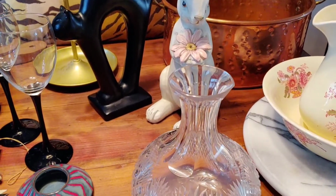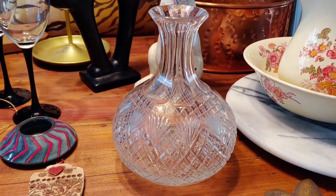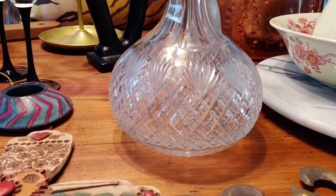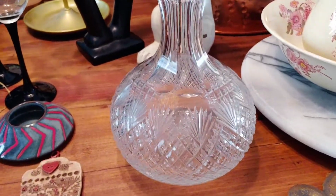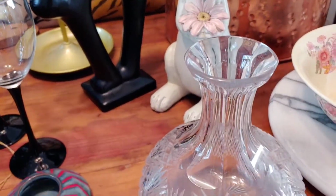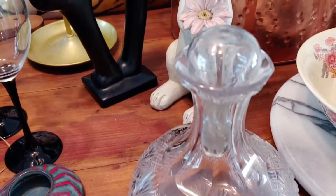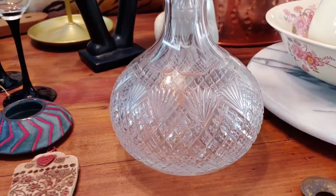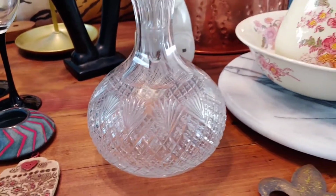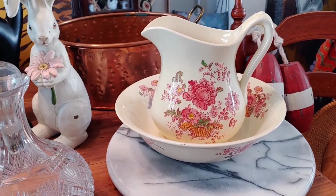So either we are going to hang on to this piece until I can find a stopper that fits, or we'll just put it in without a stopper and price it accordingly. Maybe put some flower decor in there, or put it with the stopper and say, you know, that stopper's not the correct stopper. I don't know. But that's what happens sometimes when you pick up pieces. You take a risk.